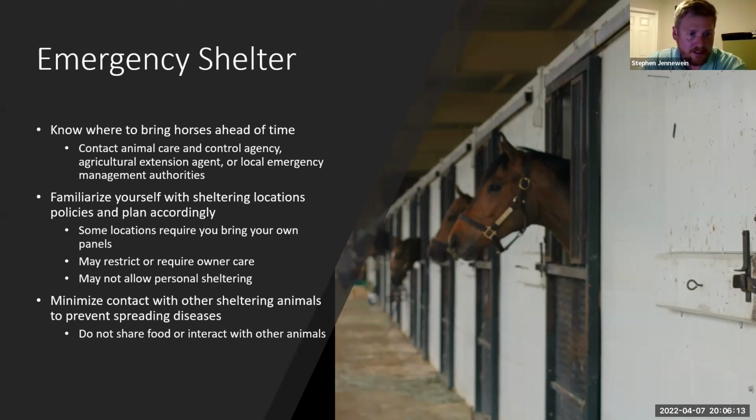And Alicia just talked about biosecurity. It's a good idea to minimize contact with other sheltering animals. When there's a disaster, people are all sheltering in one place along with the horses. So there's potential here to spread a lot of diseases. Do not share food and interact with as few animals, ideally none, as possible.